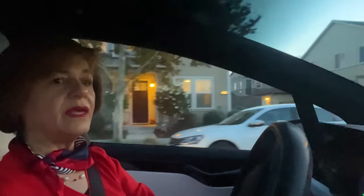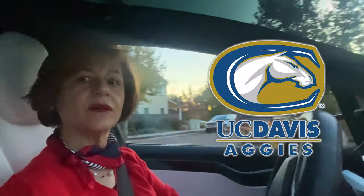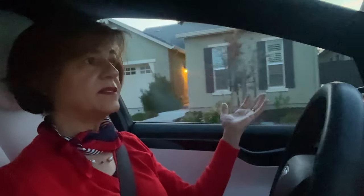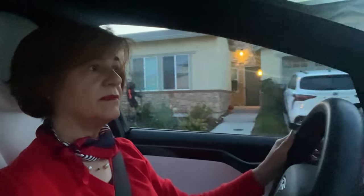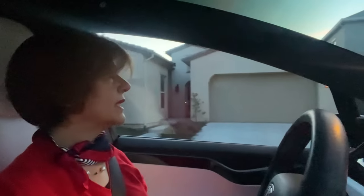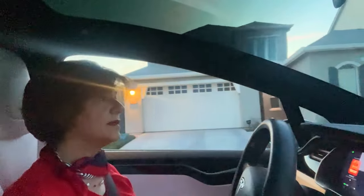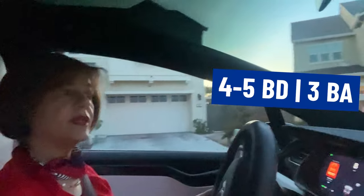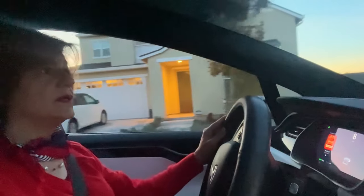And they attract a lot of UC Davis professionals, and even investors from out of the area. They like to come here, buy these properties and rent them, because they do rent really well compared to other areas in Davis. So look at these homes behind me. They are really spacious. Some of them are 4-bedroom, 5-bedroom, 3-bath. They do feel like a home and not like an apartment or a townhouse.